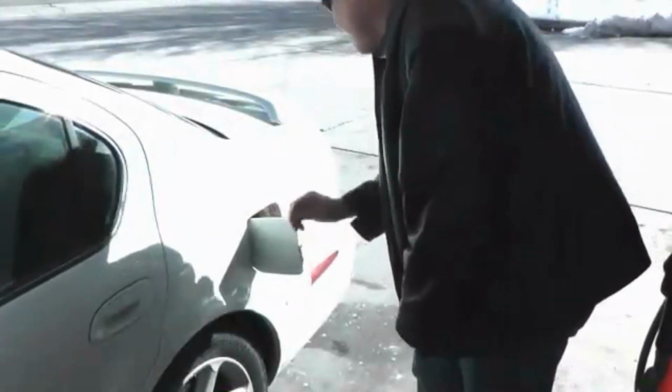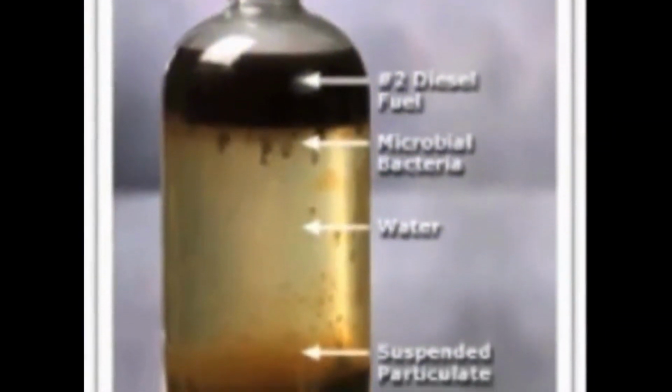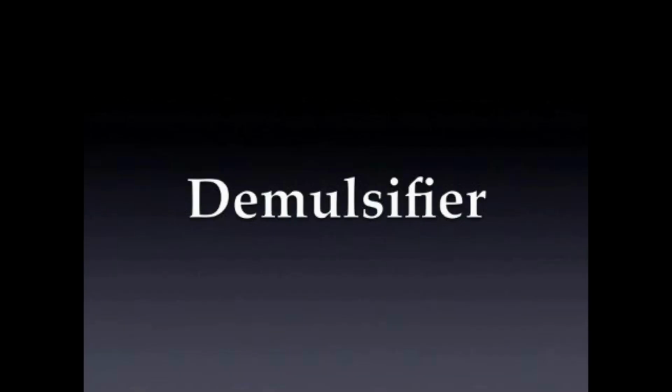Even though your fuel tank is sealed, between condensation and the oxidation process, you can't avoid getting water in your fuel. Just look at this actual example of diesel fuel taken from a storage tank. There is serious separation and water accumulation. Water can be very harmful and costly to an engine, and it can also be a major contributor to fuel injector failure. FFX contains a demulsifier, which helps remove water from fuel.